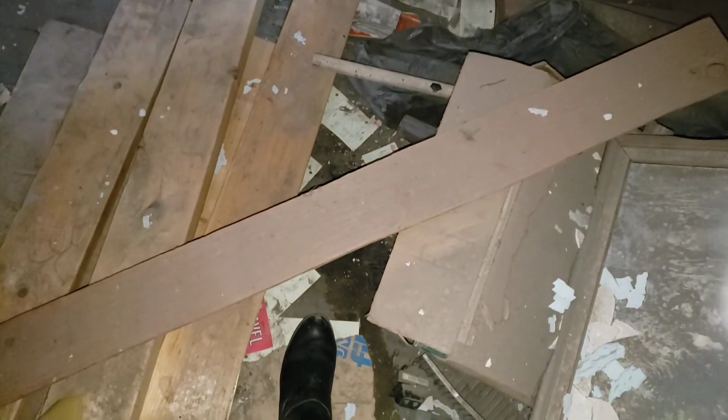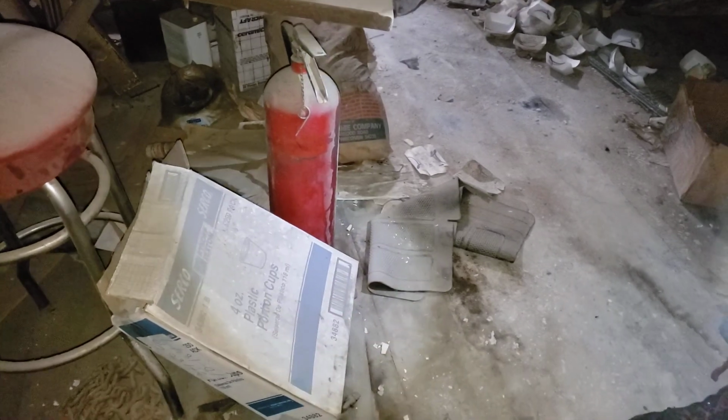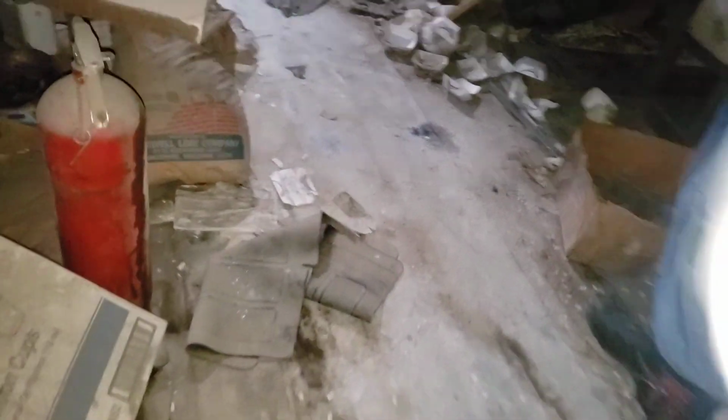Yeah, apparently it was a theater, and I can't remember what it was, but somebody bought the property and then used it just as a storage area. Look at that giant fire extinguisher. It's holding up that entire thing. Oh my gosh. Right there was where I heard the crack next to me.